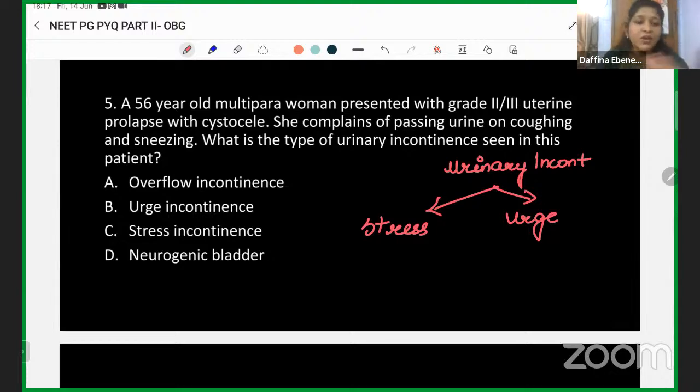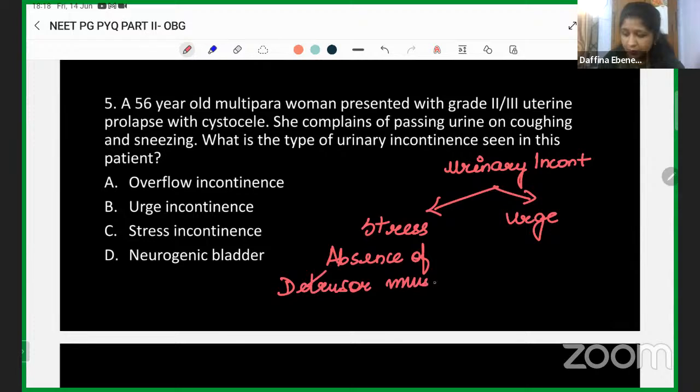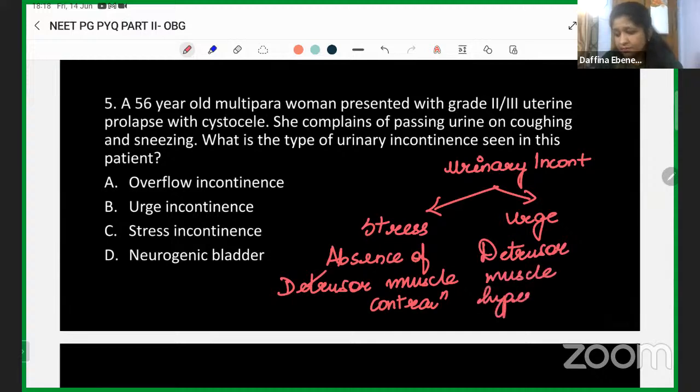Okay, so stress urinary incontinence is this: whenever there is an increased intra-abdominal pressure, there is going to be leakage of urine. That is called stress urinary incontinence. So what is the pathophysiology behind stress urinary incontinence? There is absence of detrusor muscle contraction. What is the pathology behind urge urinary incontinence? There is detrusor muscle hyperactivity or hyperreflexia.